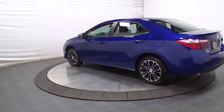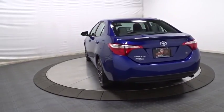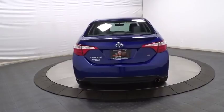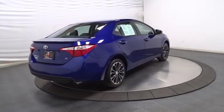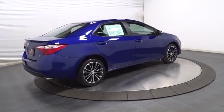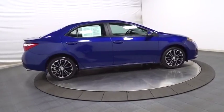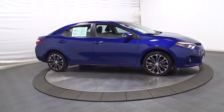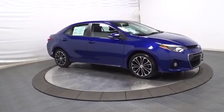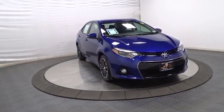Backup camera, leather-wrapped steering wheel, Bluetooth, front-wheel drive, clock, fog lights, electronic stability control, MP3 capability, trip computer, day and night rearview mirror, tachometer, outside temperature gauge, automatic air conditioning, engine immobilizer, body color door handles, power rear window sunshade, low tire pressure warning. This beauty is sure to make you the talk of the neighborhood, so call or drop in for a test drive today.